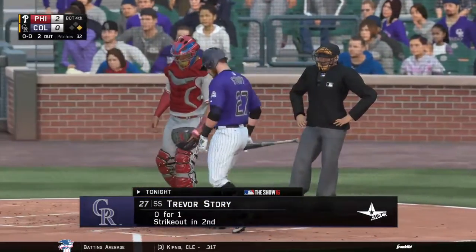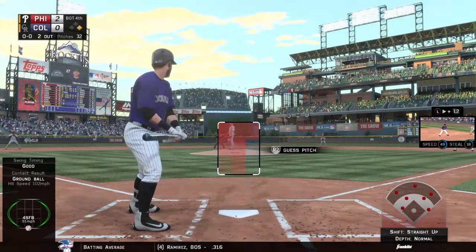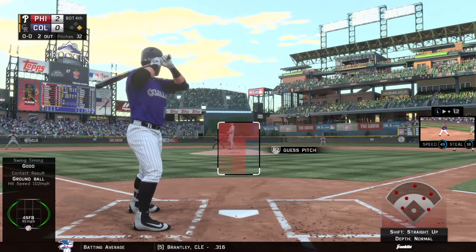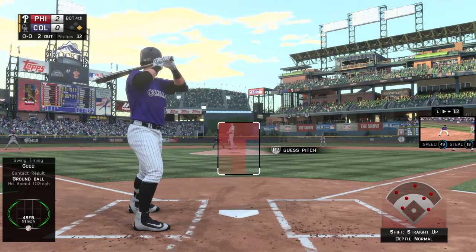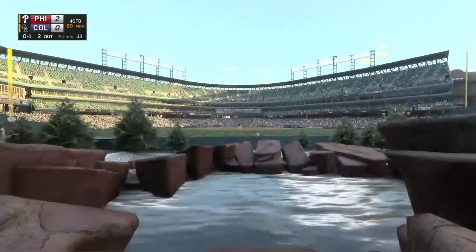Trevor Story will get a shot here with 2 away and a runner at first now following the base hit. That 2-out single seemed harmless enough, but anytime you extend the inning to allow this guy to get a shot with a runner on, you better be careful. And he gets ahead 0-1.